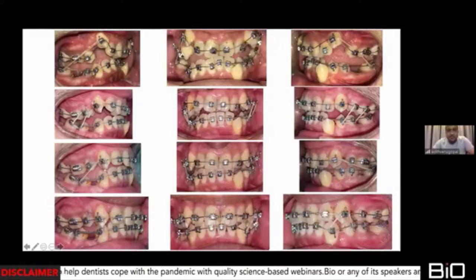You might find that these teeth really extrude, and this particular teeth will go up. You will find a very huge posterior open bite. You will have flaring of the incisors. And this case is going to go from a difficulty index of 4 or 5 to just a 10, which would be very, very difficult to control.